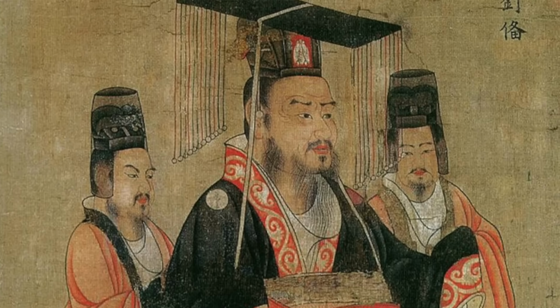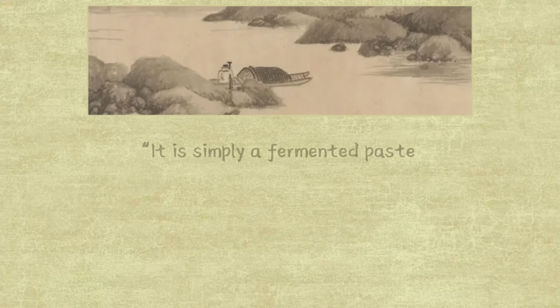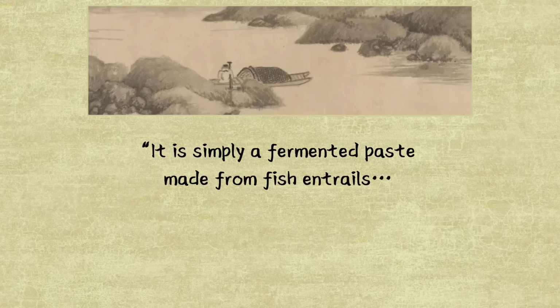The oldest recipe comes from the Qi Min Yao Shu from around 544, and it tells of a Han emperor who chased these barbarians all the way to the sea. And when he got there, he smelled this interesting and very pungent aroma. He asked his emissary to go figure out what this was, and when the emissary came back, he said, "It is simply a fermented paste made from fish entrails.